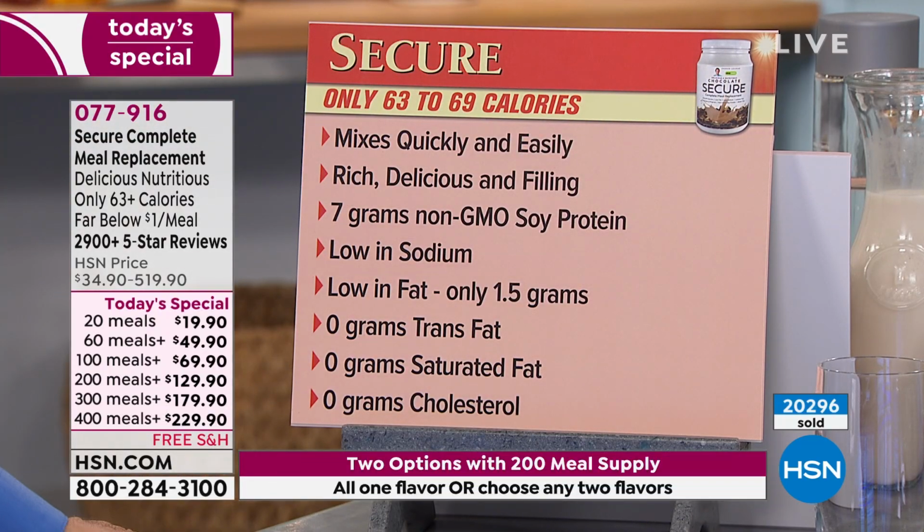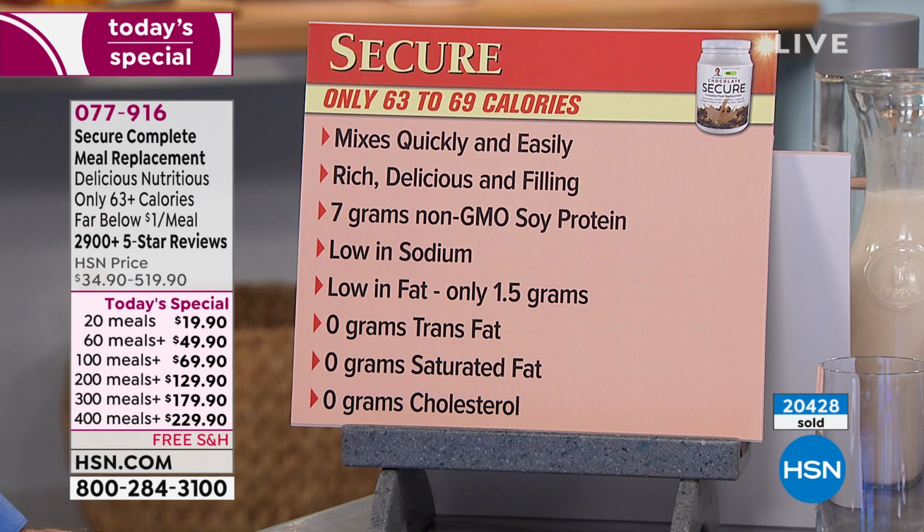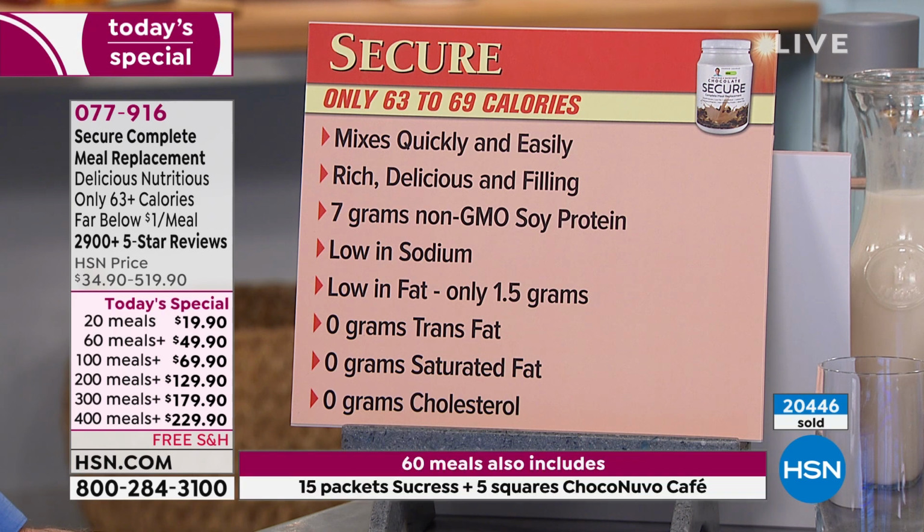Only 63 to 69 calories. The reason there's a variation between the flavors isn't because we're sloppy. It's because we so invest in the flavor that the flavor drives the caloric content. That's how much flavor is in each one. It mixes quickly and easily, as I showed before, and I'll show you again in a moment. Rich, delicious, and filling. Guaranteed, you get this home, 30-day money-back guarantee. You'll tell the minute you open the container that there's nothing like this meal replacement in the world.